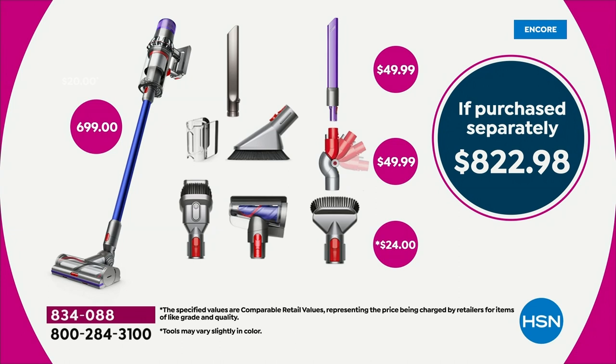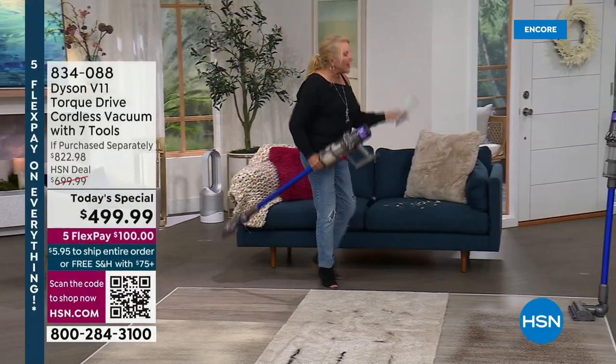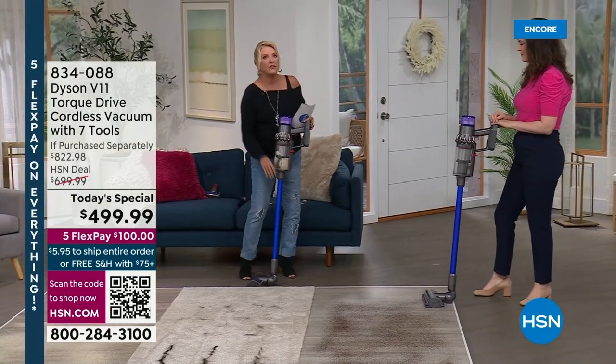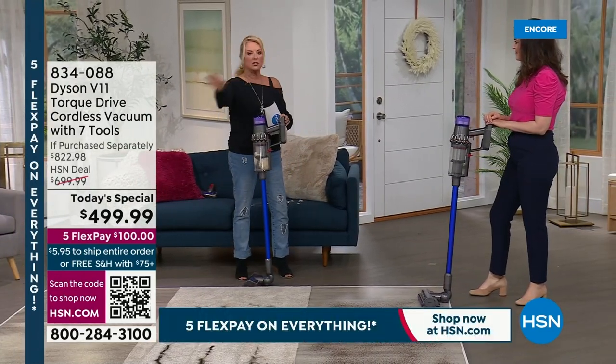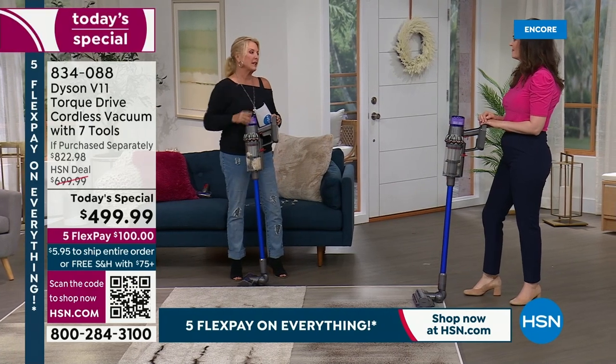But you're getting 3 special tools that are normally not included in the V11. You can see them right there on your screen and they are absolute favorites. All the tools have great jobs. They're all designed to help your life be easier, to make cleaning faster, to make it more fun. And instead of having 5 different tools to reach here, there, dust and do all that, all the tools included will do that for you. That's what I love about it as well.